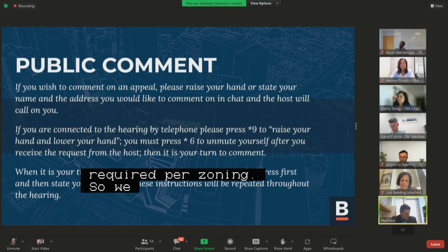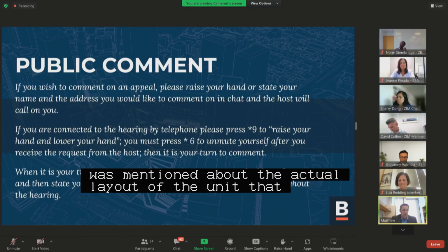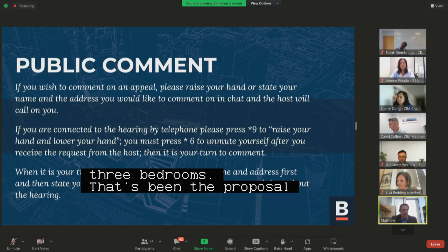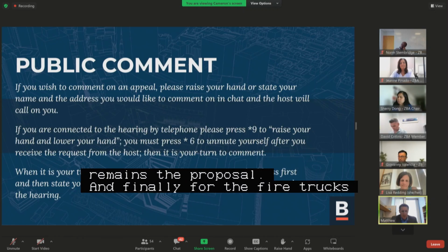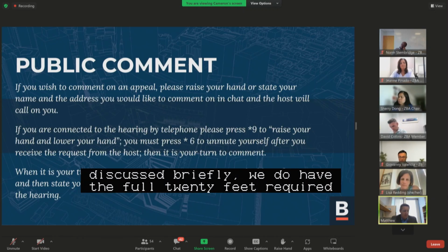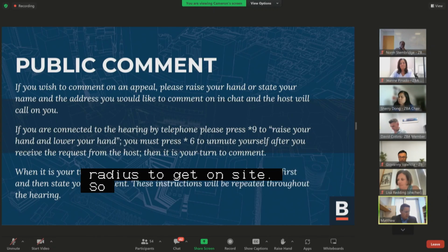In terms of what was mentioned about the actual layouts of the unit, that was incorrect. We are proposing 3-bedroom units. We have 4 townhouses with 3 bedrooms. That's been the proposal for the last 6 months. That remains the proposal. And finally, for the fire trucks accessing the site, as we discussed briefly, we do have the full 20 feet required, and we do have the turning radius to get on site. So we believe we've addressed a lot of these concerns. I understand there's still comments, but we've made a lot of changes and believe this project fits within the character.